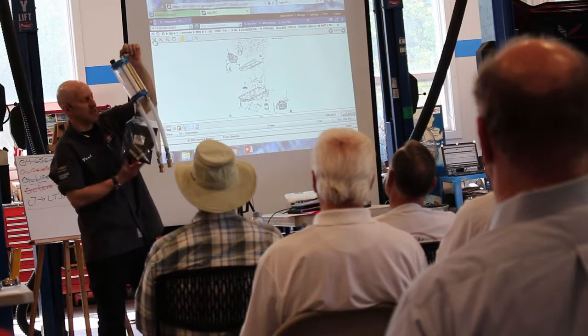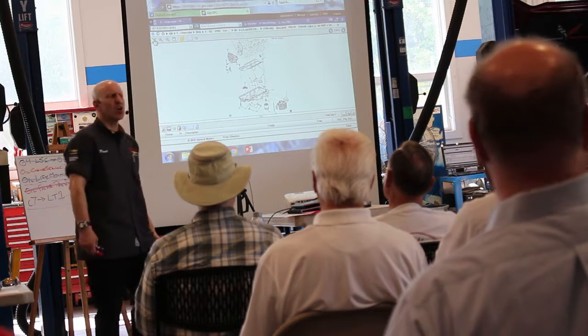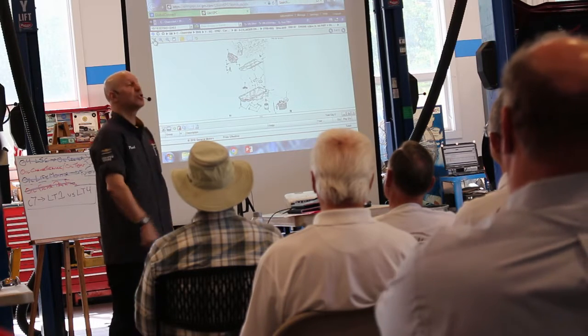Intercooling cooling systems require maintenance as well. So you have to change that. You can still go 100K, okay? It's not gonna be a big thing. You could still go 100,000 miles, but you still have to change it.